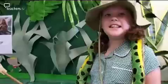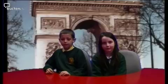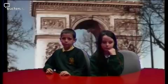It's been so exciting for me to have my instincts confirmed and to see the children really get into this topic. We have created our own jungle scene at school using the animals we know about.